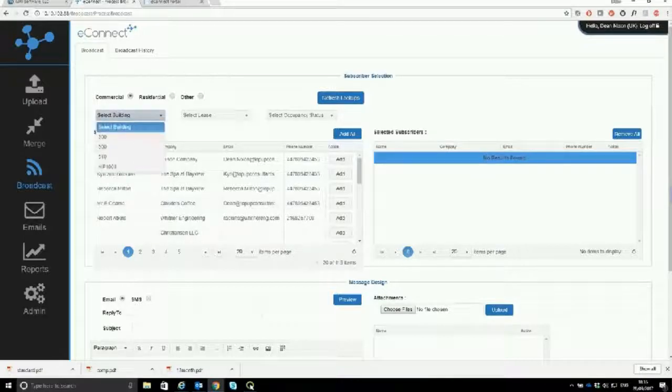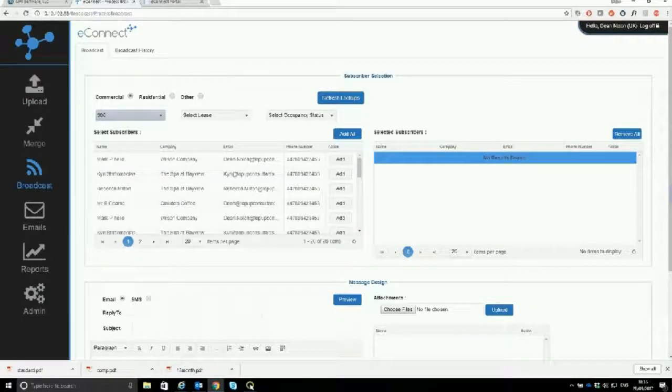Let's say, for instance, you're having lift maintenance being worked on a particular commercial building. So I can come in here, I could select my commercial building 300. This gives me all my occupiers for my building 300. I can search on occupancy status as well. So if you wanted to send a message out to historical residential tenants for a particular building because they're still having their postings there, you can still do that. You can do that type of information.